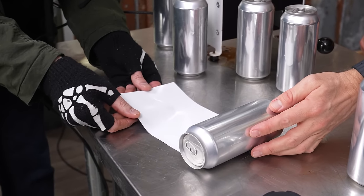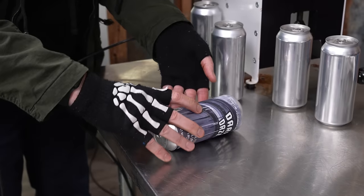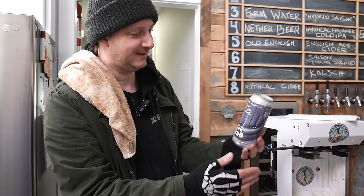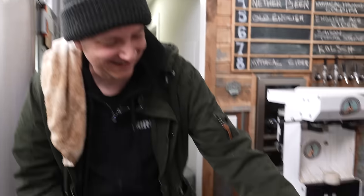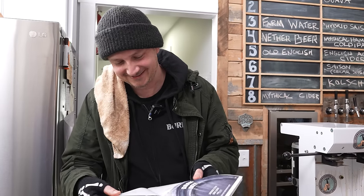Oh, yeah. Solid. That it? Solid placement. Oh, no. Uh-oh. Coming loose. There it is. Nice. Dude, what a great label. Nailed it. Oh, wait. Well. All right. That's a special edition. This is a misprint. Let's try that. All right. We'll try one more.